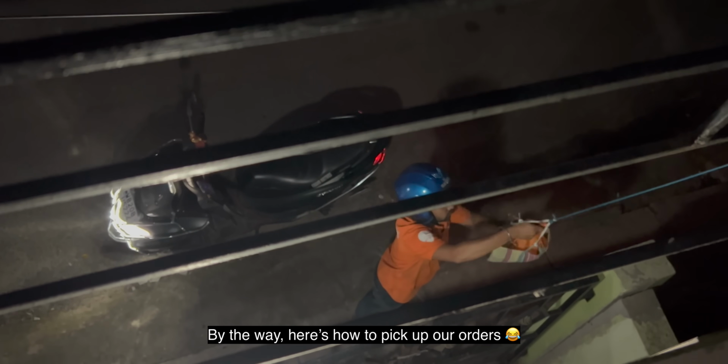After we were back, we ate again. We ordered some Haji mutton biryani from Swiggy.